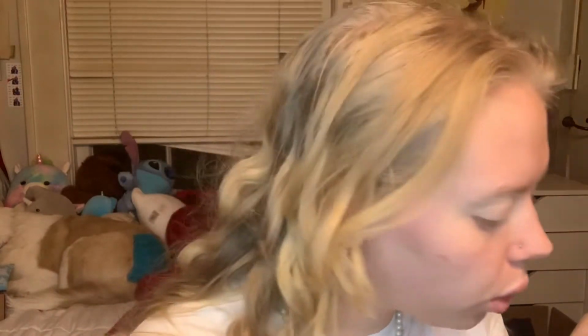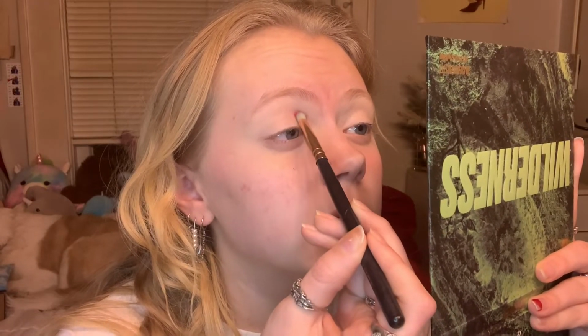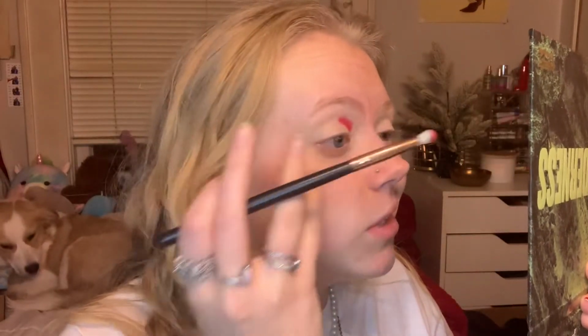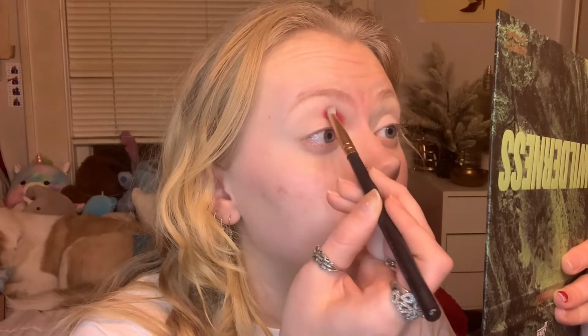So first we're going to be going in with the shade Poppy right here, and I'm just going with a little detailed dense brush. This is going on the inner half of my eye, so I have to pack on the pigment since there's less space to blend, you know what I mean? On the outer corner you have way more room to blend than on the inner corner, so I'm just packing that on, and I'm going to bring it up a little bit but not too far because I do want to be able to blend this out even more. I'm going to do the exact same thing to the other eye.